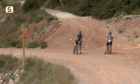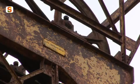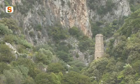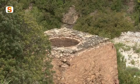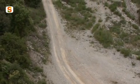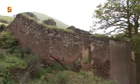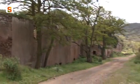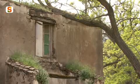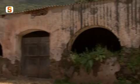But testimonials to past mining activity are scattered along all the trails proposed. Quarries, galleries and what remains of the infrastructures and the great mine working machinery all have left an indelible mark on the territory, in some stretches making the landscape almost lunar, solitary and ghostly. As is the case of the ghost village of Grugua, an ancient rural hamlet today mostly abandoned and used as sheepfolds, which up to the last century was an important settlement.